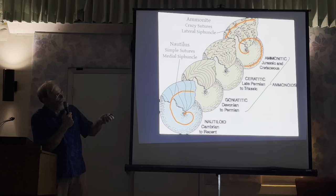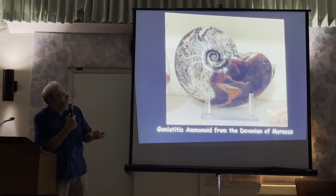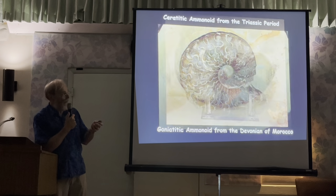Real ammonites are only from the Jurassic and Cretaceous period. And that's where you get these crazy sutures, really intricate patterns. So the latest of the cephalopods, the ammonites. That's just an example of a goniatitic one. You can see the sutures, this one's from Morocco, been polished. Very common in rock shops, and then straight nautiloids and so on, from the Devonian period.